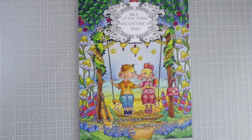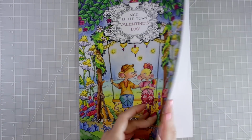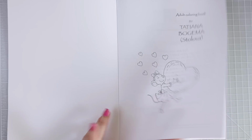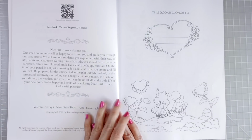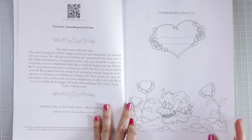The next one I have is also from Tatiana Bogema, and this one is Nice Little Town Valentine's Day. This one was released on January 3rd of 2022, so it was released just in time for Valentine's Day, which of course has now passed.